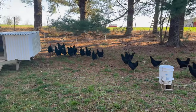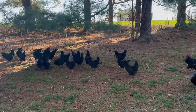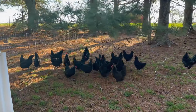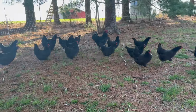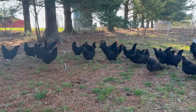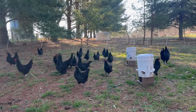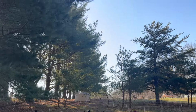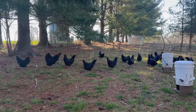These guys have been laying quite a few eggs. I think we got our most that we've had yesterday, which was 13. Still laying nice small eggs, but they are good, and we're excited to have eggs again. So anyway, Australorps have a new spot. You see it's all shade right now. Sun will be coming over these trees shortly, and they'll get that afternoon sun.